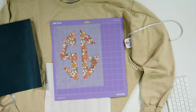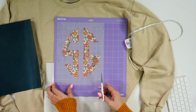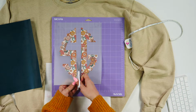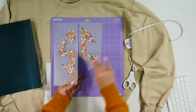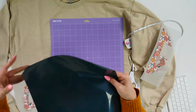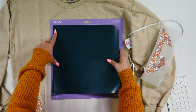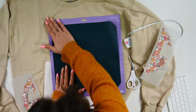One thing that I'm gonna do, and this is for all of our friends that are going to do this on 8.5 by 11, here's what I suggest. I suggest you cut these two apart, just like this, okay? And here, let's go ahead and start the process of cutting our puff vinyl so that it's cutting while we're doing this other stuff and we don't have to waste any more time.